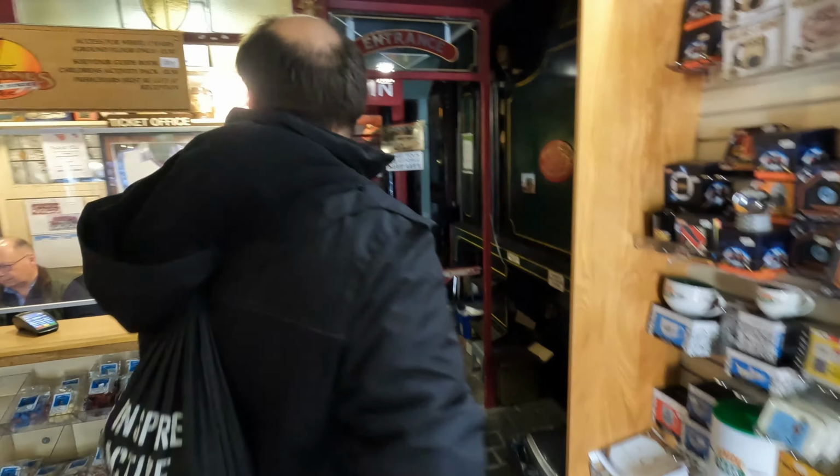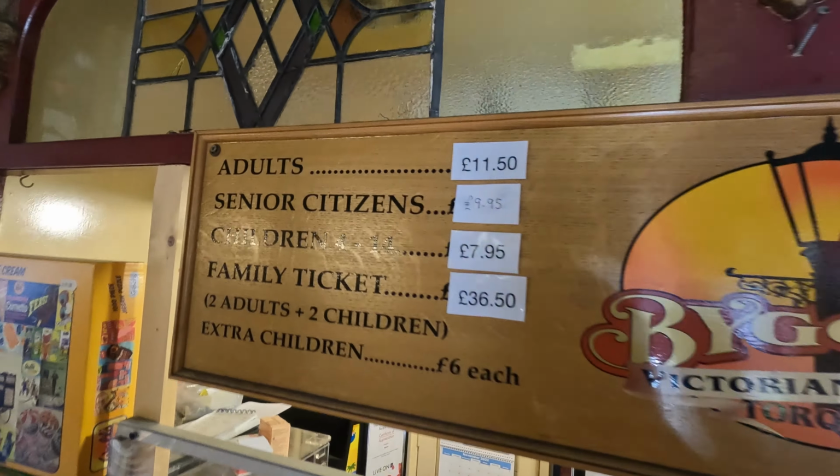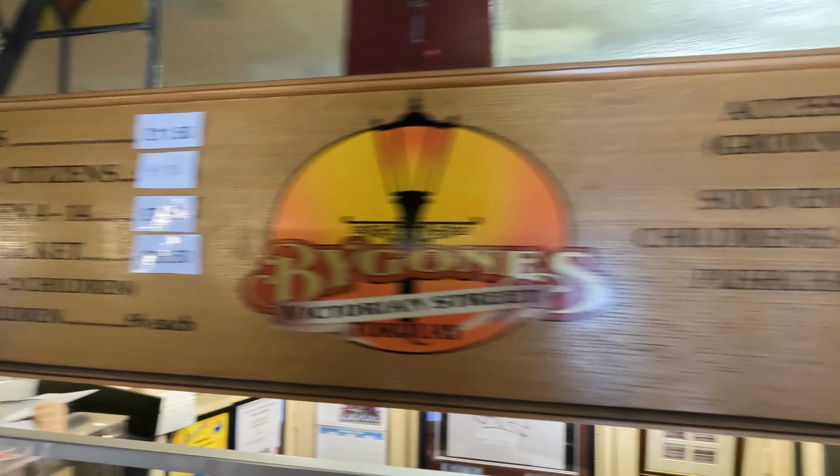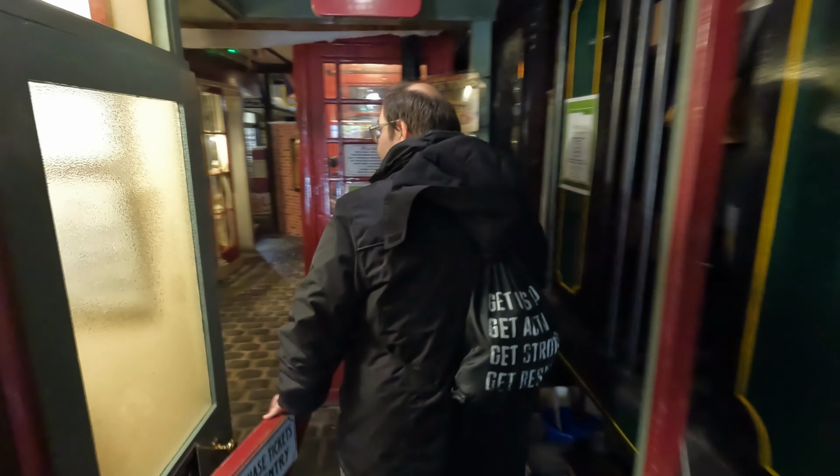Ticket office here, and then you walk through, and this is an example of the prices, and then you walk through here and get on with your seat. Oh, it's a bit of a creepy one.